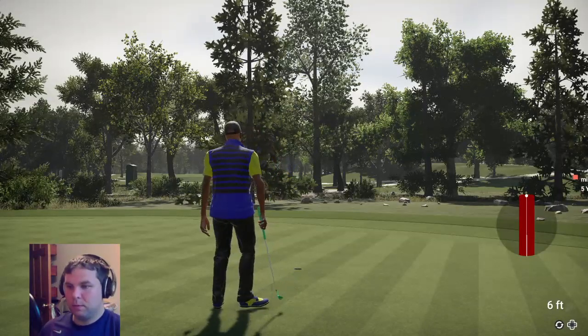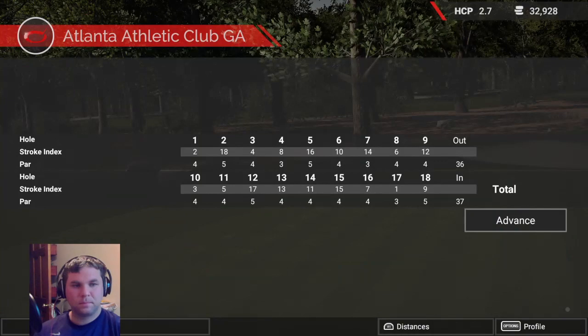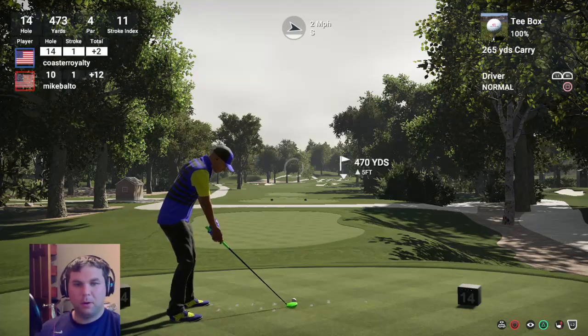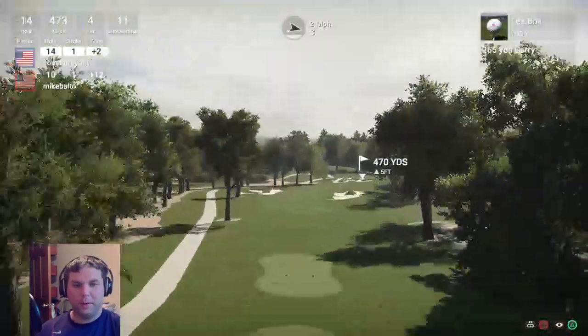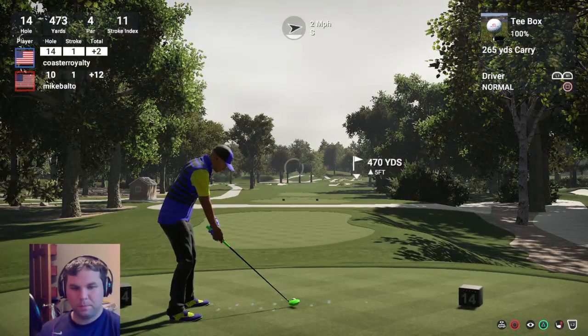Good putt. You're in there for bogey. 2 over for the round. So that puts me up to 2 over, and now we find ourselves on hole number 14. I don't let my rounds bother me. I know I'm not very good at this game, so that's okay.